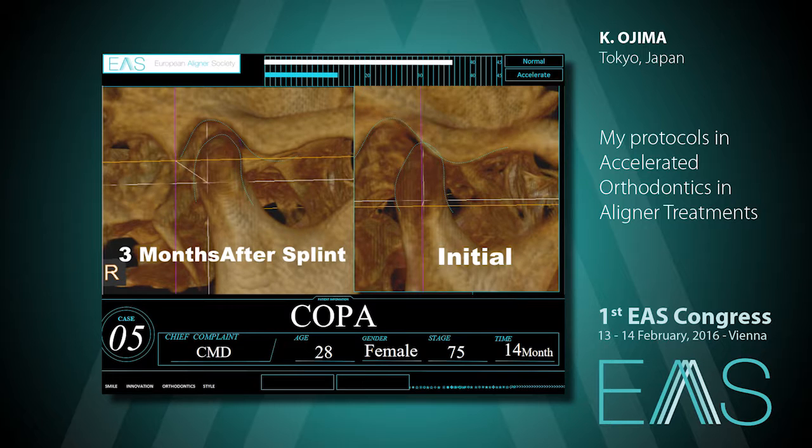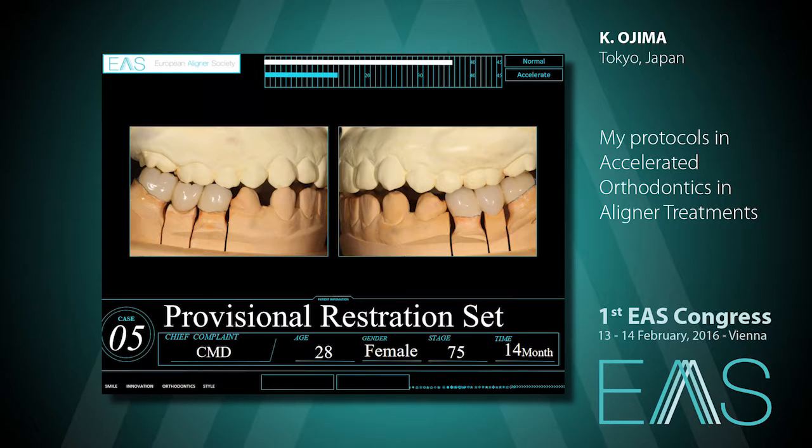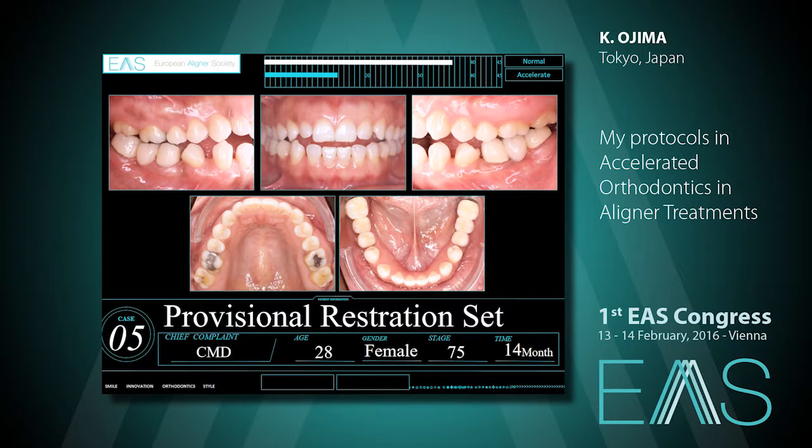The joint position improved after the pain-free position. We made a new bridge at the same splint height. We inserted the new bridge, keeping the same height as the splint with the pain-free position. Then we took an iTero scan.